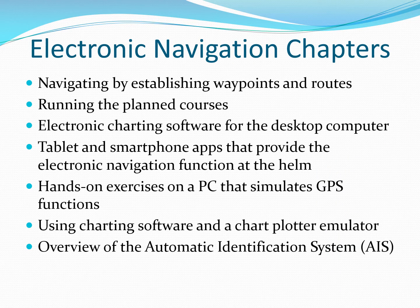The electronic navigation course has chapters on navigation by establishing waypoints and routes, running the planned courses, electronic charting software for the desktop computer, tablet and smartphone apps that provide electronic navigation function at the helm, and hands-on exercises on a PC that simulates GPS functions, using charting software and a chart plotter emulator, and an overview of AIS.